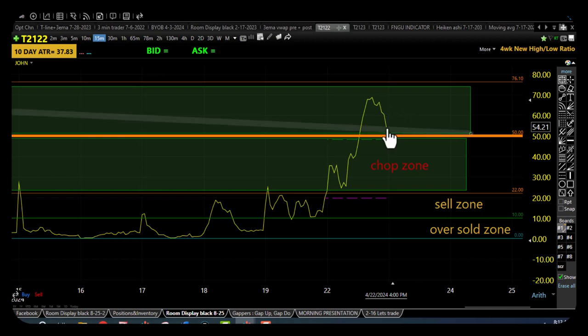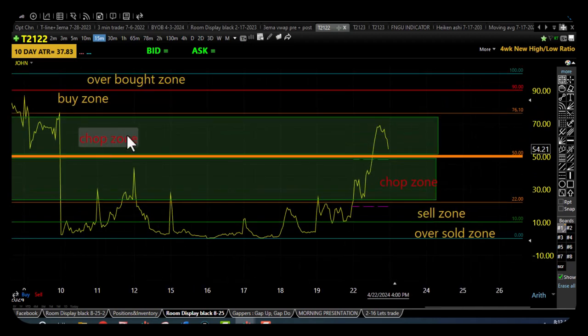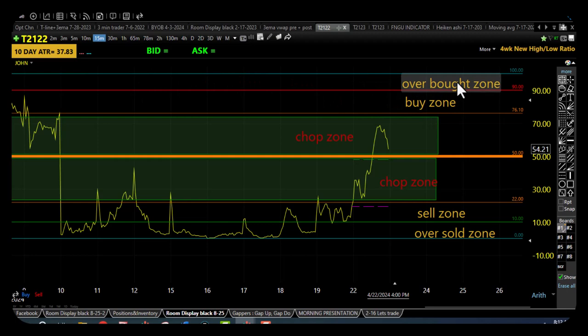All right, now hopefully we make a higher low right here on some minor support and start trying to break into the buy zone. We'll see what happens. So this is the buyer's chop zone. This would be the buy zone, and up here, the overbought zone. All right, so there's T2122.